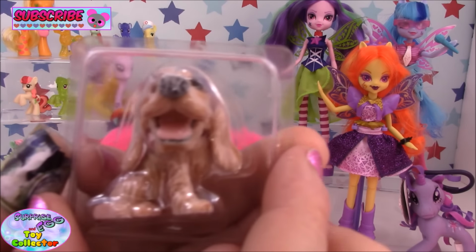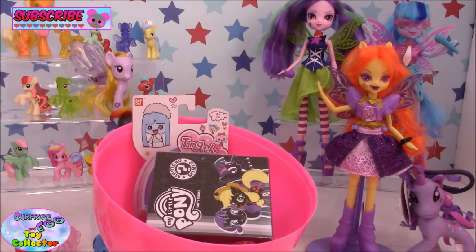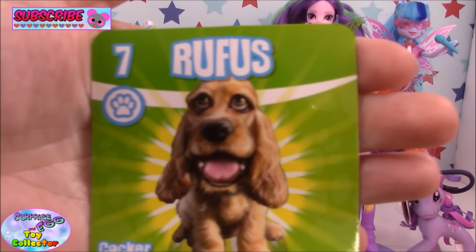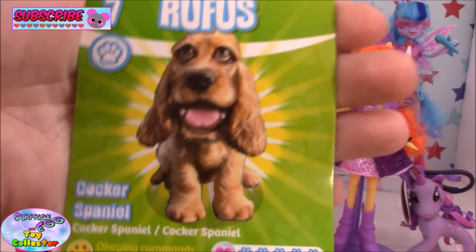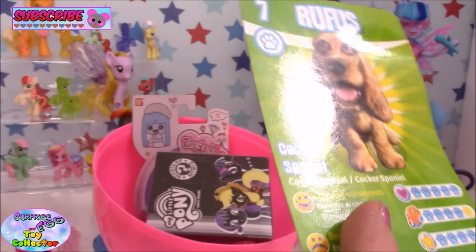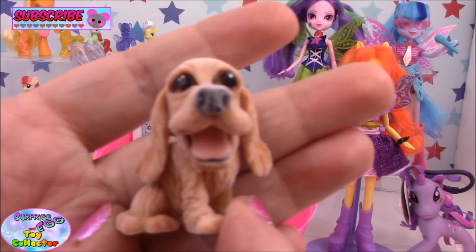Oops. Okay, so, oh! Now where's his card? His or her. So we have Rufus. What a name. He's a Cocker Spaniel. The name I wanted to name my dog, if we had a dog. So let's get Rufus out. So there's our super cute Rufus.